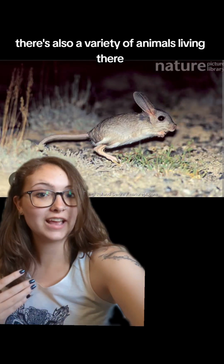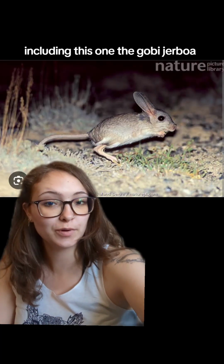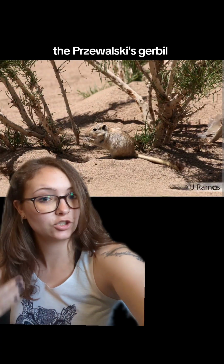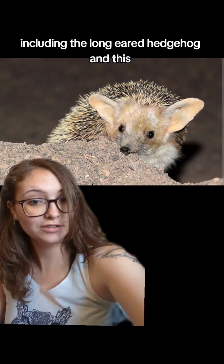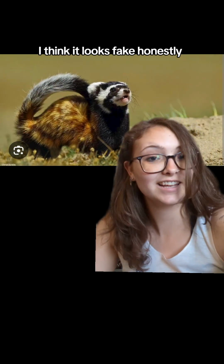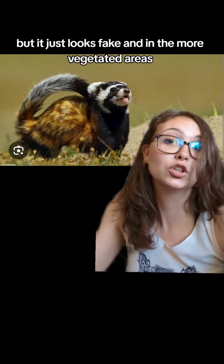There's also a variety of animals living there, including multiple species of jerboa, including this one, the Gobi jerboa. There's also many other rodents, including this guy, the Przewalski's gerbil, as well as some wild hamster species, and other little guys, including the long-eared hedgehog, and this, the marbled polecat, which, again, I think it looks fake. Honestly, this does not look like a real animal to me. It is, but it just looks fake.